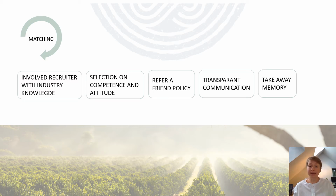Secondly, when selecting candidates, look at competencies, of course, but equally important is attitude. Try to attract people that already fit your company, values and culture.